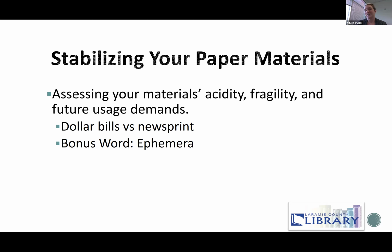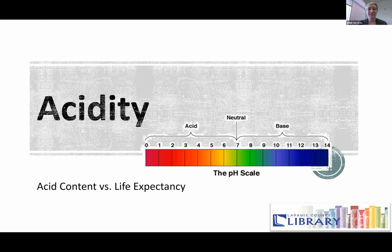Newsprint for genealogists and historians is really fun. We really like things like newsprint. We also like things like ticket stubs or postcards. And this is your bonus word for today: ephemera. The ephemeral things that we use day to day and that they used day to day in history, all the way back. There's always been ephemera.